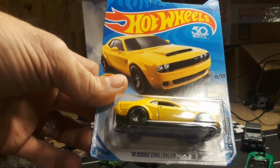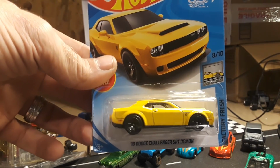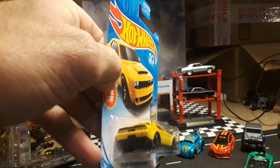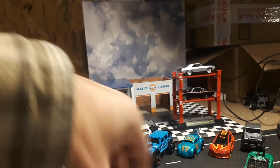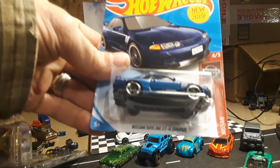2018 Dodge Challenger SRT Demon. I like this casting. I don't know what all the hype is about it. It's cool and all. I like how they put the fender flares on it. That's P case. I already have one of them open, I'm pretty sure.